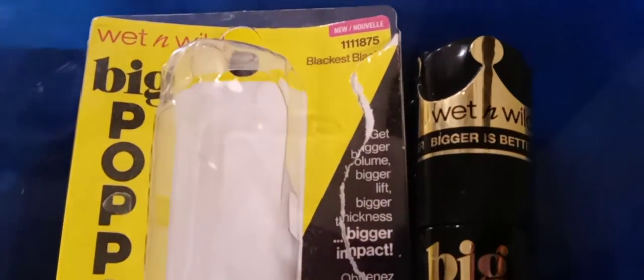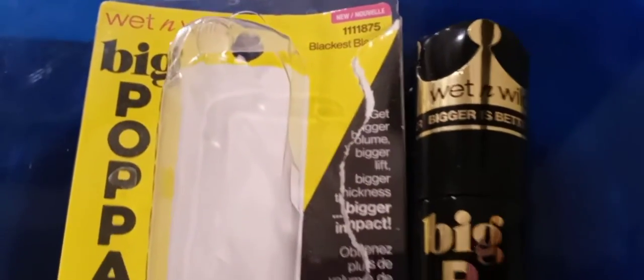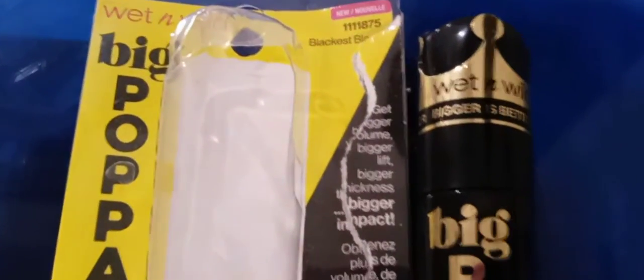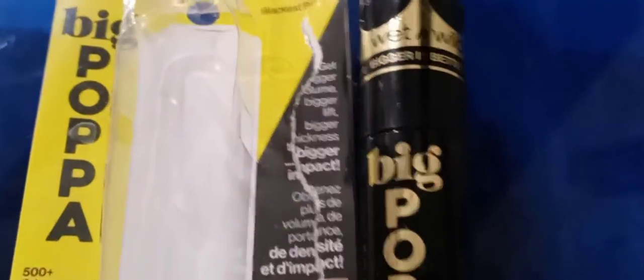So I found this at my local neighborhood Walmart. I don't know if they sell this anywhere else. I'm pretty sure anywhere that they sell Wet n Wild, they'll sell this. But this is new to me.